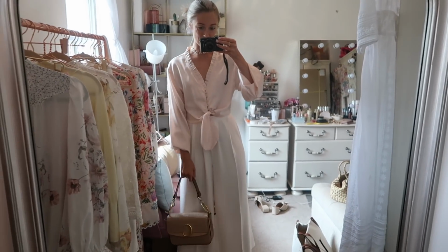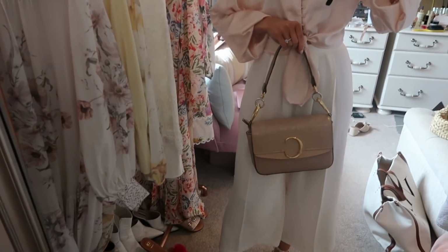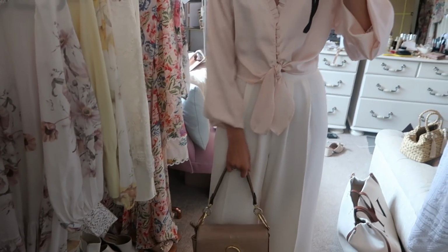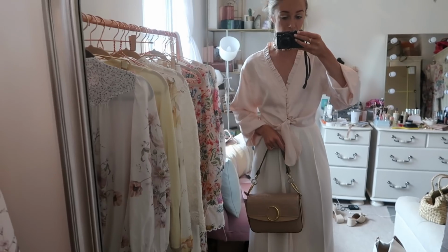Okay, this outfit I absolutely love, and I've kept the same culottes, same trousers on as before, and then I've got my beautiful Chloe C bag, my favourite bag at the moment, which will definitely be coming with me pretty much everywhere. And then this blouse is probably the best thing from my Nasty Gal order.